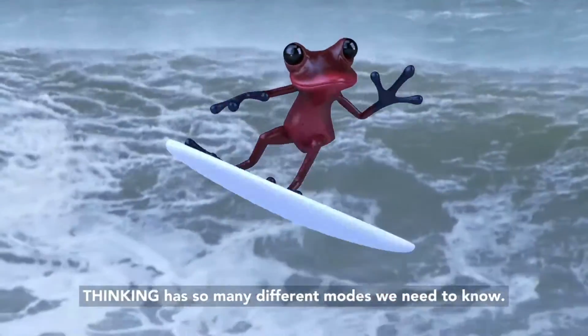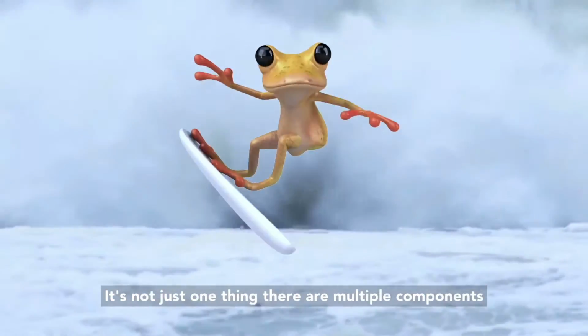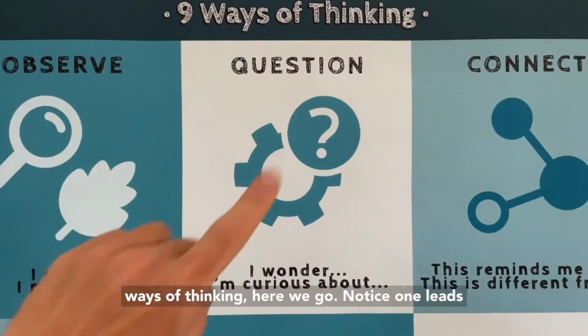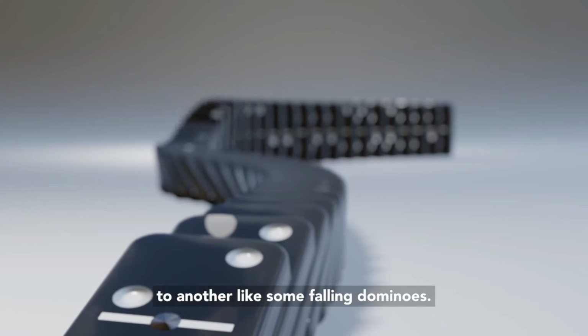has so many different modes. We need to know it's not just one thing. There are multiple components to it. So let's get exposed to these 9 ways of thinking. Here we go. Notice one leads to another, like some falling dominoes.